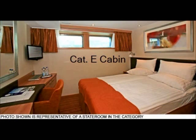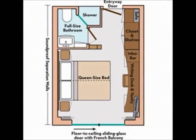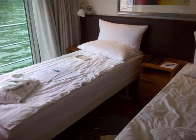Here is a picture of the Category E cabin with just the windows. This is Category B, A, and P, and they have the French balconies. And you can either have the room set up as a queen-size bed, as you can see here, or as two twins, as we had in our cabin.